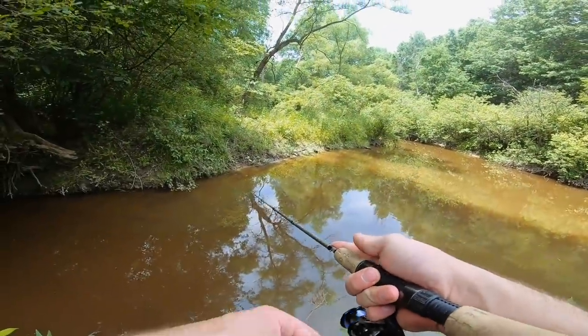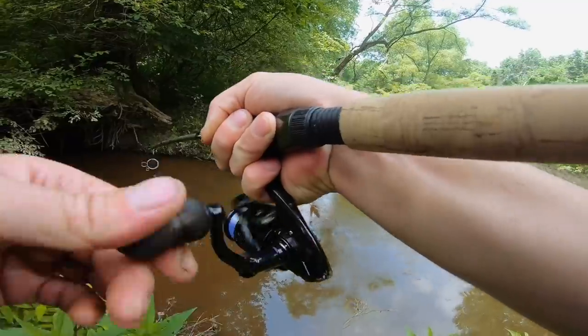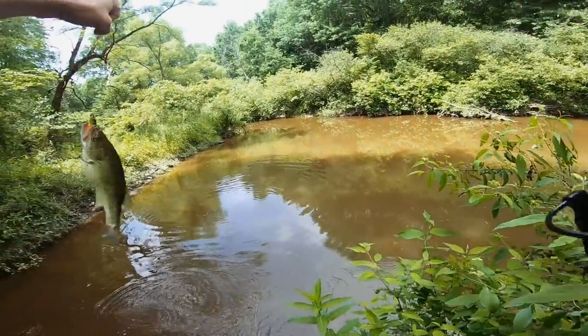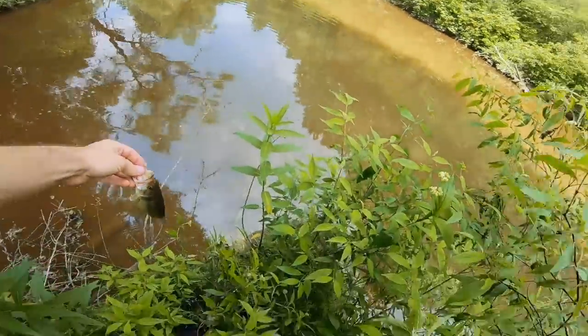So far, no bites. Got one right there. Oh yeah, that's something nice right there. What was that? Ooh, hello. That's a little largy. Look at that. Fantastic. Nice little largemouth right there. Sweet. See you, buddy.